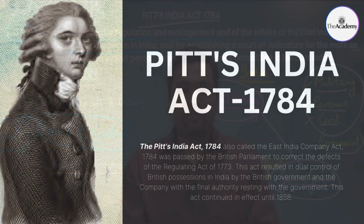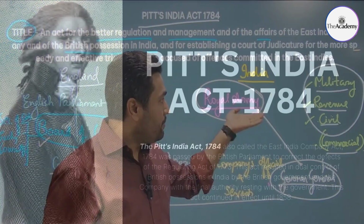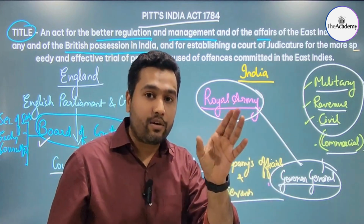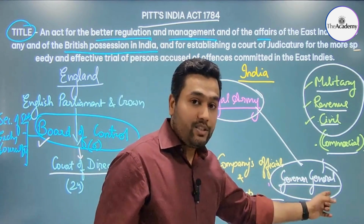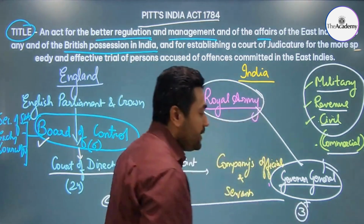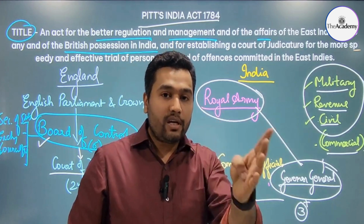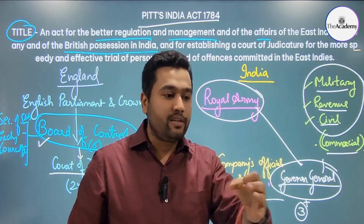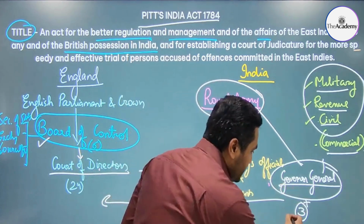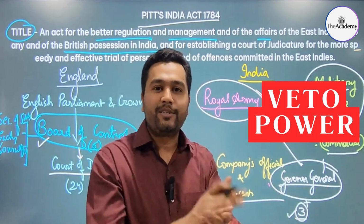So the Pitt's India Act was an important event. It strengthened the Governor General by making him the head of the army and also subsuming the other 2 governors, the Governor of Madras and Governor of Bombay. And now the Governor General's number of councillors was also reduced. Now we all remember that prior to this, the Regulating Act of 1773 had introduced 4 councillors. So the Governor General could always be reduced to a minority if 3 councillors favored one point of view. But now the Governor General was given 3 councillors. And out of these 3 councillors, the Governor General also had a veto power.